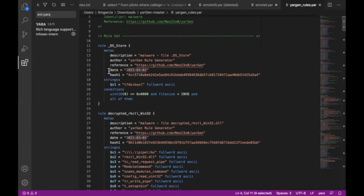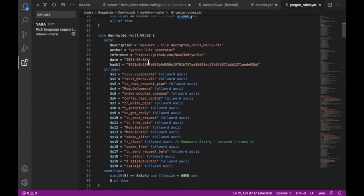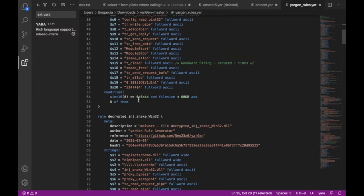And again, here's my simple rules. So again, TDFB Boolean password key or ASCII. And then this one has all zeros at the beginning here, and a file size of less than 20 kilobytes. Okay, now here's my Rickettle Win32. So again, this is the DLL. These are some, again, some encryption.